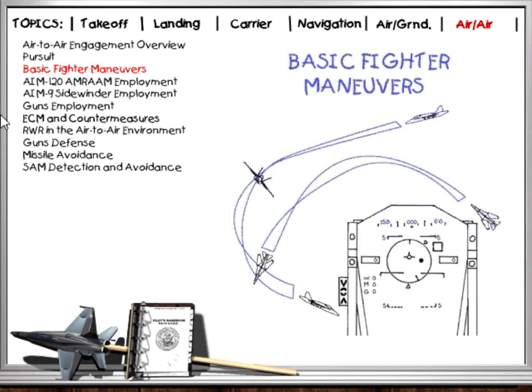The following section comprises a course in Basic Fighter Maneuvers, or BFM. Offensive maneuvers are designed to get your aircraft into a position to employ weapons. They all have specific circumstances in which they should be used. Competent BFM requires plenty of practice.